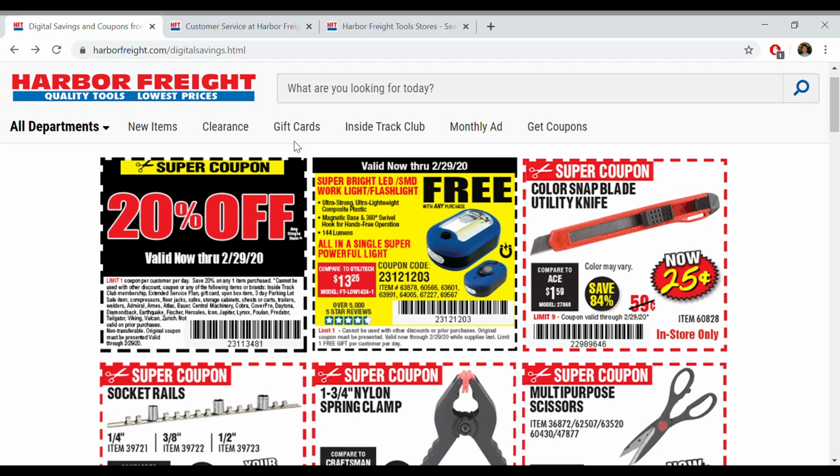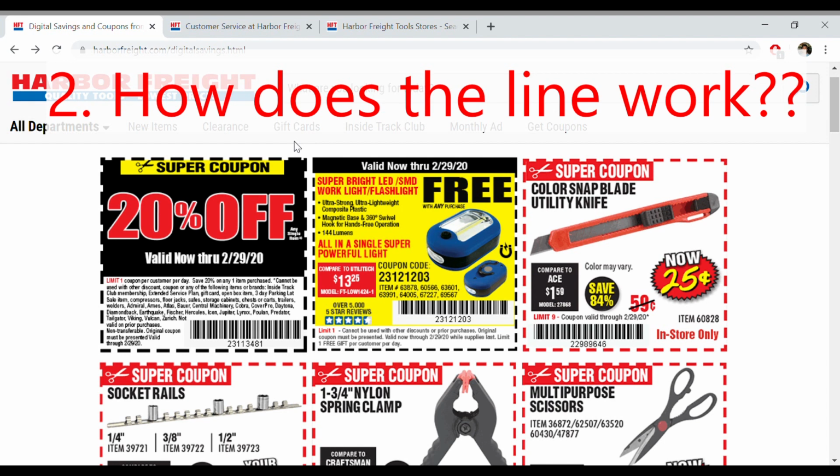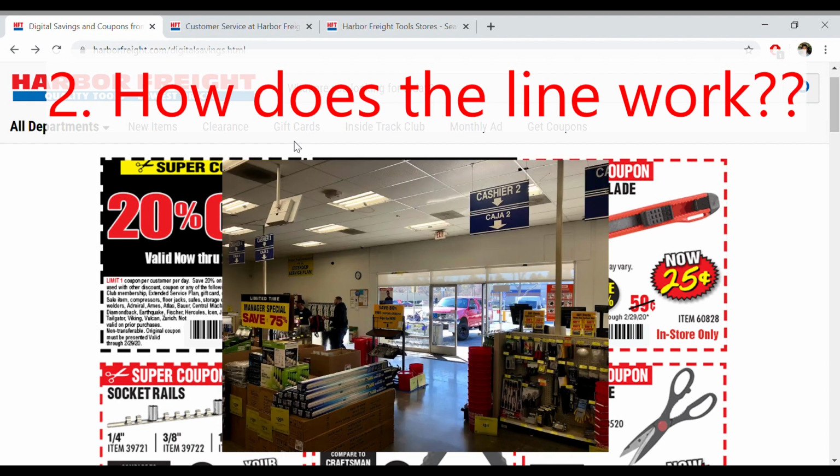All right, on to the next item, and that is to be aware of how the line works. And what I mean by that is, at most Harbor Freights, there is a single line that feeds into the individual registers. Now, at some Harbor Freights, they do have individual lines for each register.